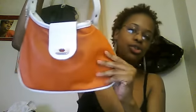I have another custom-made bag. This is something that I wear in spring or summer. Really cute. This one is nice. And then the inside, I love. Love that fabric inside. Or something that you can wear at the club. Then I have another one here. I have a wallet that goes with it.